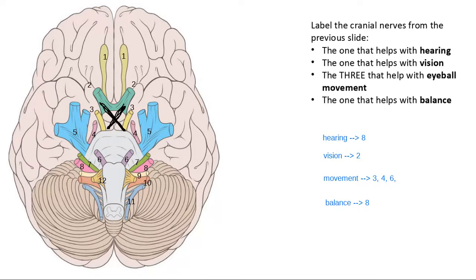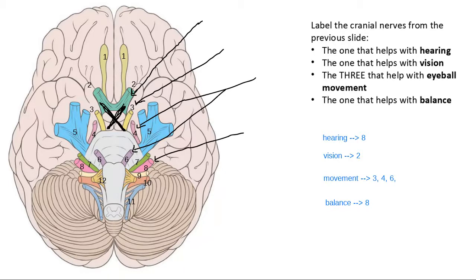So the ones that we're focusing on today that are important to our special senses are: the cranial nerve for vision, number 2; cranial nerve number 3, which helps us with movement; number 4, that's doing movement; and number 6, that's doing movement. And then cranial nerve number 8, right here, helps us out with hearing and balance. Those are our cranial nerves of the day.